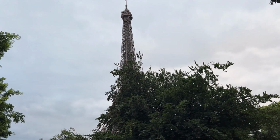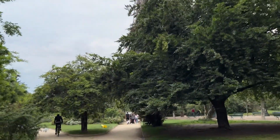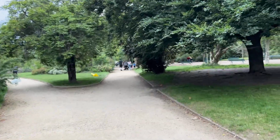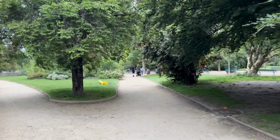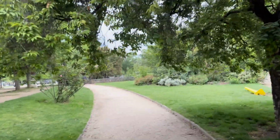I've been calling it an early night every night, falling asleep at like 10, but tonight I actually made it to the Eiffel Tower because I want to see it light up, which it does at dusk, which is about 10 o'clock here. So I'm excited.